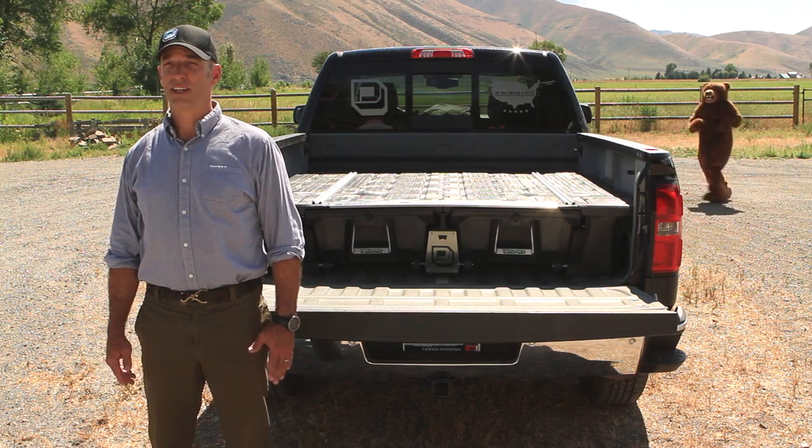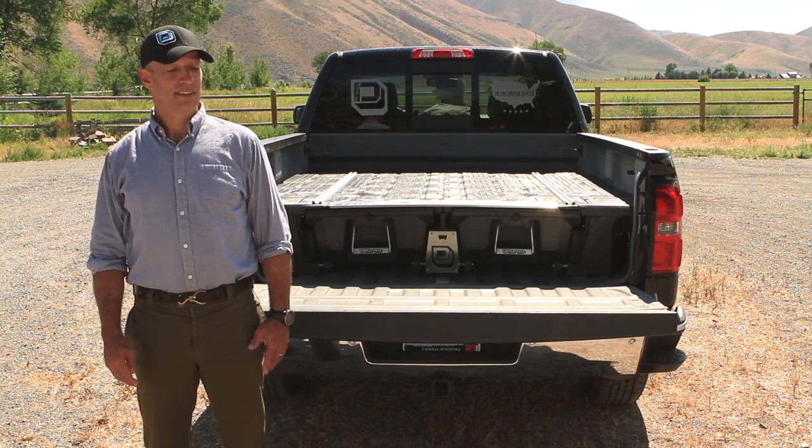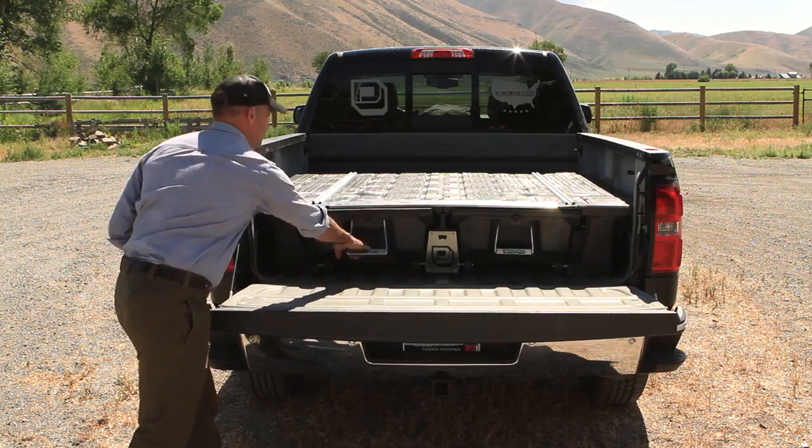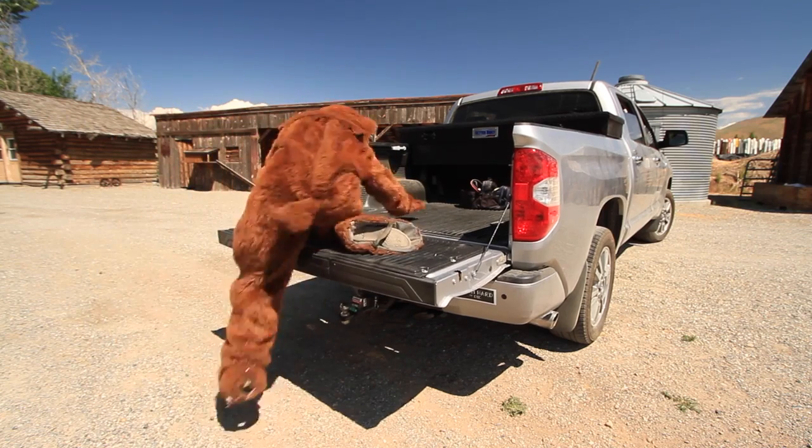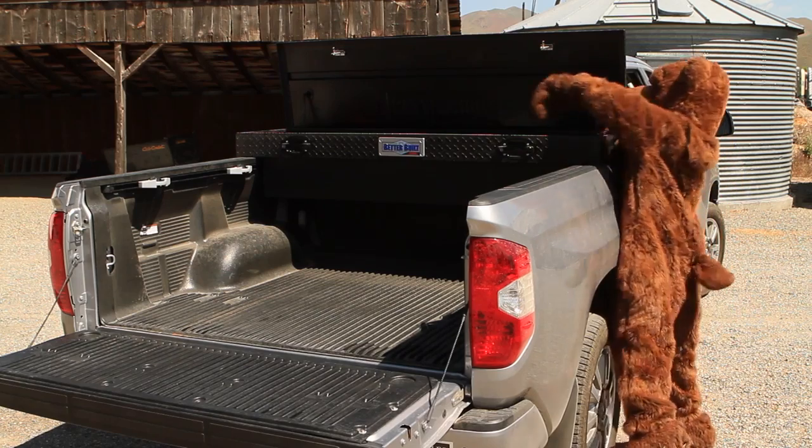The DECK isn't just a brand new brand or product, it's an entirely new category of toolbox. We created DECK because we believe it's easier to do this than it is to do this or this.